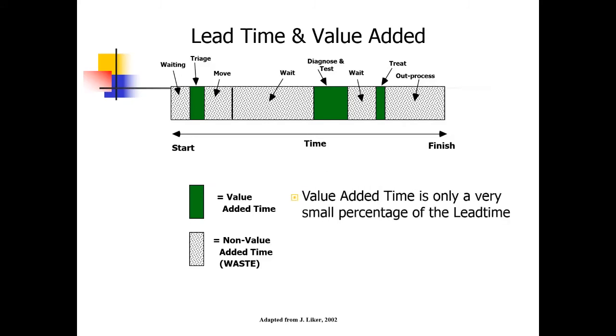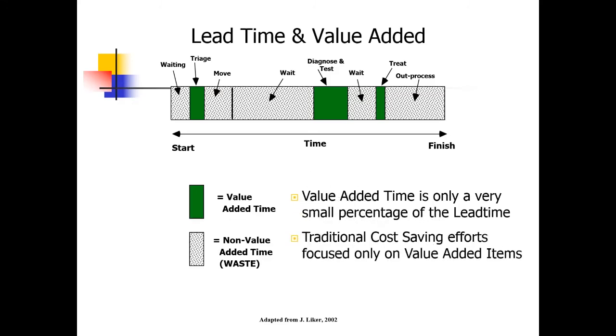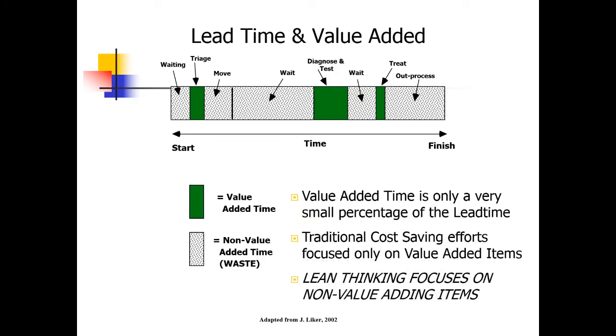So that value added time, if you look at it, is a very small percentage of the total time that I'm in there. So let's say I'm in there 3 hours, maybe it's 10 or 15 minutes where somebody's actually doing something for me. So that's a lot of wasted time. But our tendency over the years, as industrial engineers or whatever our discipline is, is to take a look at those value added items and say, okay, let's do that triage 2 minutes quicker. Well, so what? Instead of 3 hours, you're now at 2 hours and 58 minutes. Nobody cares. But if we can reduce the non-value added items, look at all the opportunity there is there.